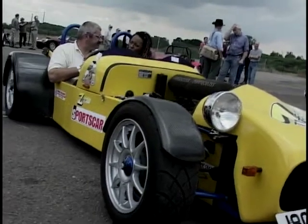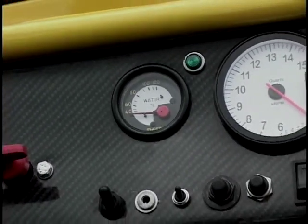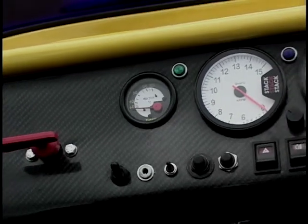Is it difficult to drive? Not really. Most people that drive it, come out of it after a few minutes, sit and think about it, work it out in their head, go out, and then they never miss a gear and they're okay. You can miss a gear, but it doesn't make much difference really. Road legal, you can actually run the thing on the road.